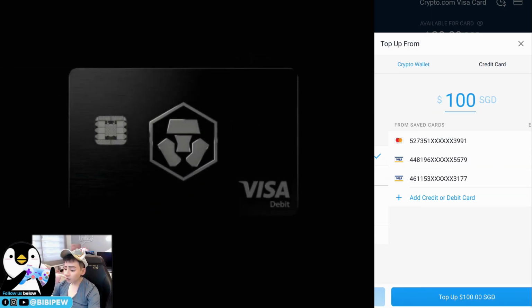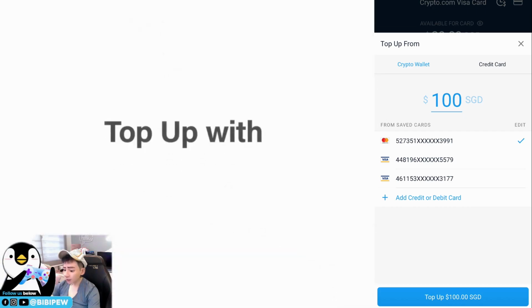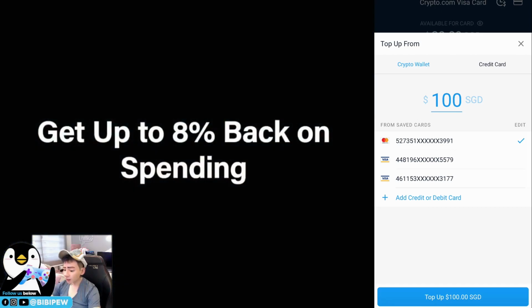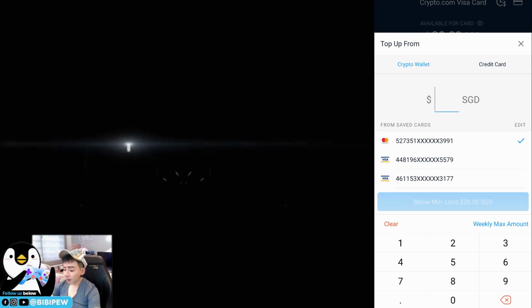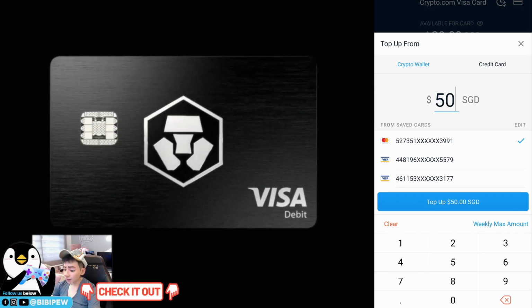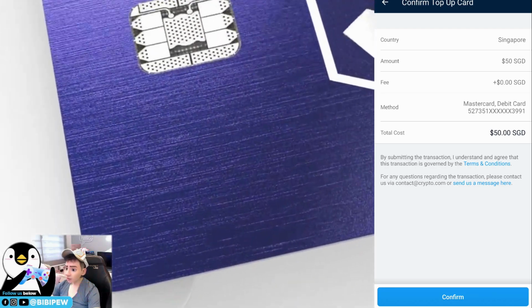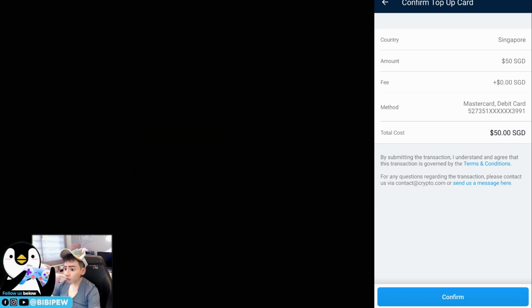The first credit card is the Grabpay MasterCard that you can see on top. Then I will just top up 100. Maybe I will just top up 50 lah. Okay, so just select 50 and click on top up 50. You will see that there will be 0 fee. Initially there is a 1% fee if you top up your Grabpay MasterCard directly to your crypto.com card.